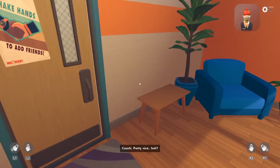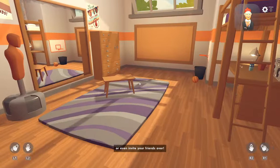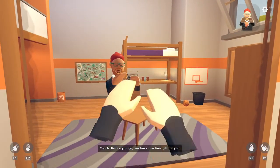Pretty nice, huh? You can change your look here, decorate with your Maker Pen, or even invite your friends over. Before you go, we have one final gift for you.